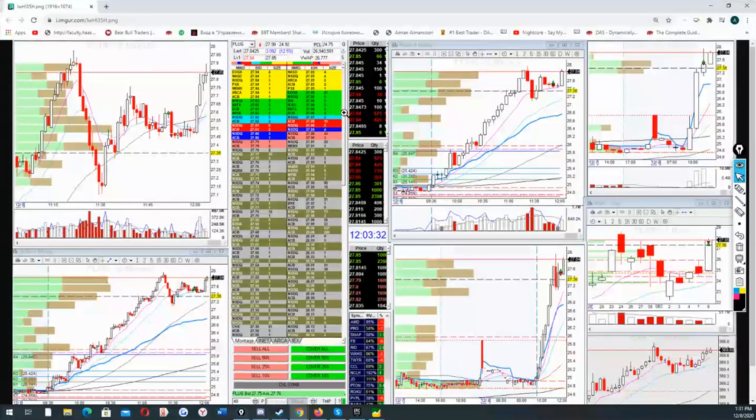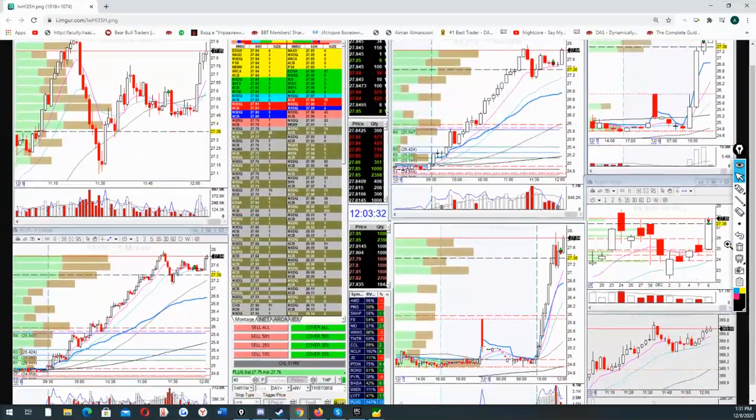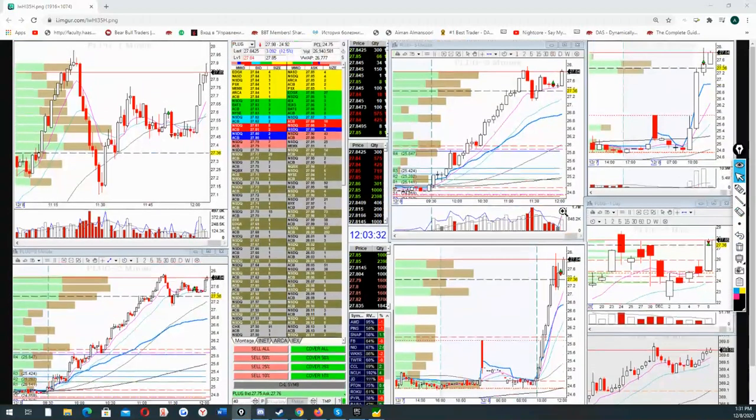Let's see Michael. Michael traded PLUG. PLUG on the daily chart looks really good to the long side. I like it. Going up, pulling back, and then it's starting to slope back up. Let's take a look at the 60-minute chart. Is decent as well. Not my ideal 60-minute chart.